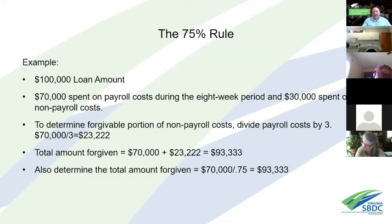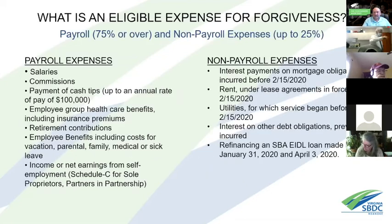You take $70,000 divided by 3, which gives you $23,333. So rather than forgiving $30,000, you're only going to be able to forgive $23,333. Okay, so your total forgiveness is $93,333 rather than $100,000. In your application, they do it basically the same way. They take $70,000 divided by 0.75, which gives you $93,333 the same way. So anyway, that's the math behind the way it works.